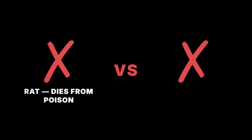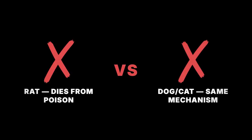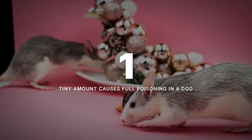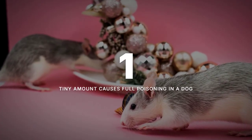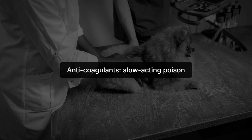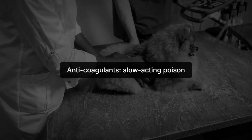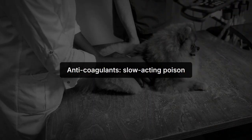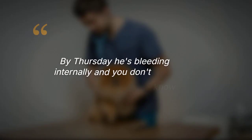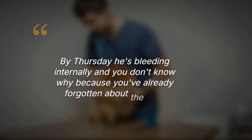The problem is that the same mechanism works identically in your dog or cat, and with some of these compounds, brodifacoum in particular, it takes only a very small amount to cause full poisoning in a dog. The worst part is the timing. These anticoagulants are what toxicologists call slow acting. Your dog can eat the bait on Monday and not show any symptoms until Thursday. By Thursday, he's bleeding internally, and you don't know why, because you've already forgotten about the trap under the sink.